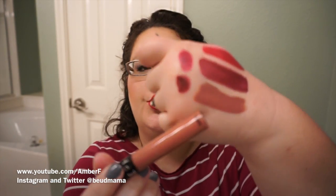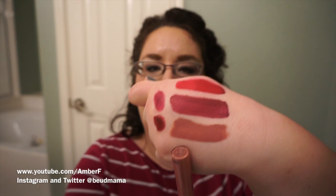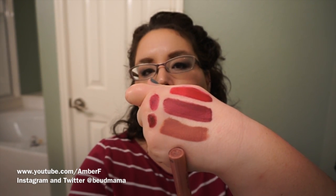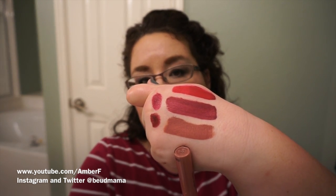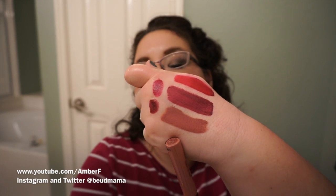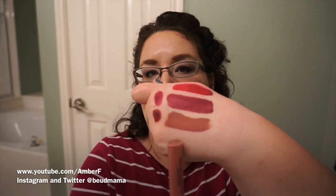And then the other shade that I purchased was the shade Mauve, which is this shade right here. This is very comparable, a little bit more pink, but it's comparable to Kat Von D's liquid lipstick in Lolita, or if you're a huge fan of Stila's Patina. I know Stila Patina is really hard to get your hands on going into your local Sephora's and Ulta's, so check out this Sephora cream lip stain.